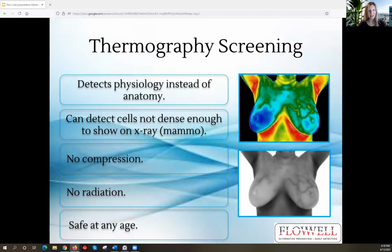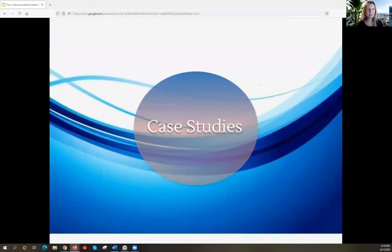There's no compression with thermography. So if you compress the breast tissue and there were cancer present, you run the risk of spreading that. There's no radiation, and it is safe at any age. For years, my youngest patient was 2, and my oldest 96, but now my youngest is actually my son. He's 6 months old, and we scanned him at 2 months old. And thank goodness he came up thermographically normal.